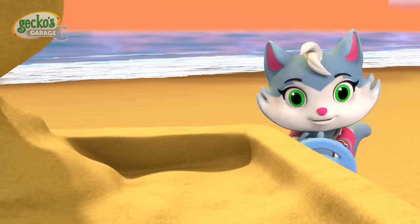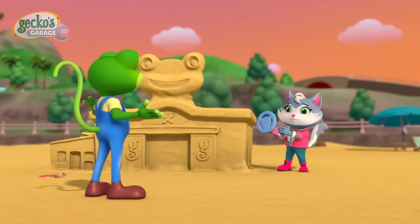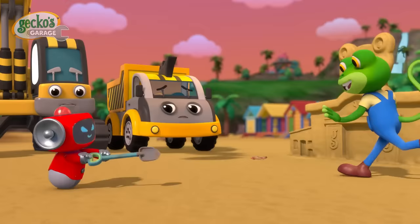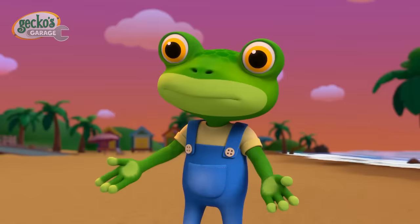Inside? I must have dropped them while making the sand garage. Thanks, Cat. Now to get them out. Hurry! The sun is setting and soon it will be too dark to find them. Hang on, Red. Our friends Eric and Dylan worked very hard on this sand garage. Digging might destroy it. If only we could pull the keys out without breaking the sandcastle. That's it, Cat. We can use a magnet to find the keys. But we're going to need some help.